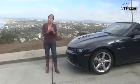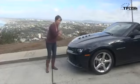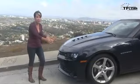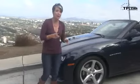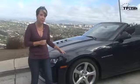Now the Camaro did get a little bit of a redesign in 2014 and not much has changed. I've got a really nice, wide, aggressive front end, and if you see this baby coming at you in your rearview mirror, man, you better move over to the right because it is gonna pass. Now in this car, I've got the optional package with 20-inch wheels, and these are wrapped in Pirelli P Zero tires.